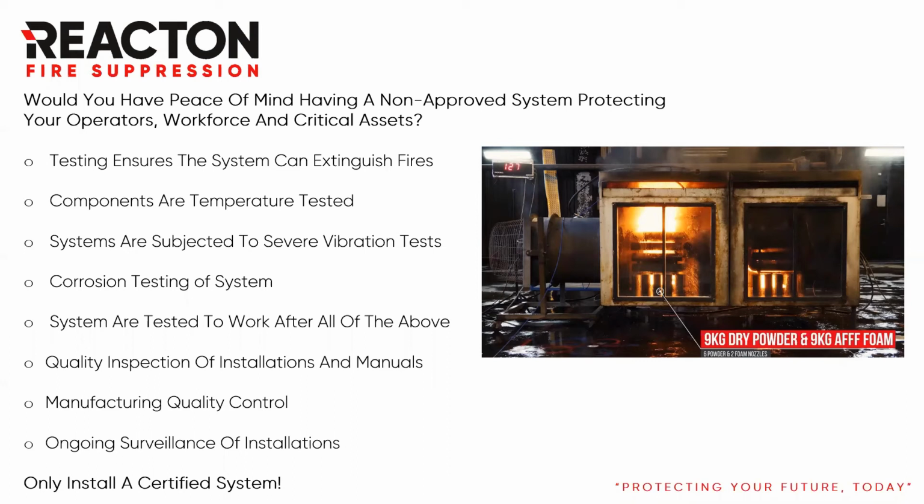Quality inspection of the installations and manuals is carried out, and manufacturing quality control is audited. Lastly, ongoing surveillance of installations to ensure that standards are being followed. So, as you can see, a lot goes into ensuring a Reacton fire suppression system is not only compliant, but works every time in every scenario.